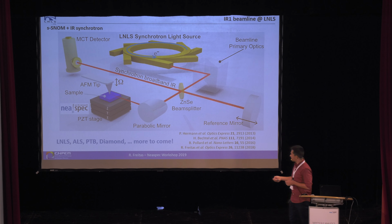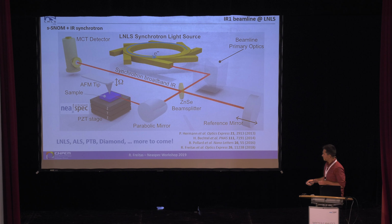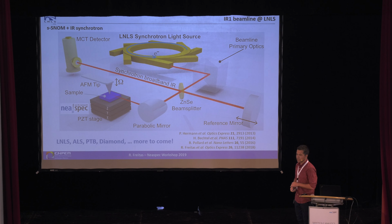Okay, so just to remember, this experiment at synchrotrons started in Germany at PTB, and then ALS also showed results in that sense. And after that, we also reached some results. And now many labs are actually implementing this, which is pretty nice.